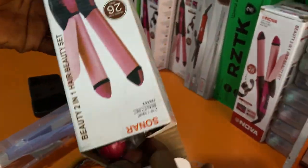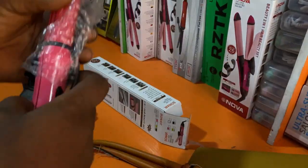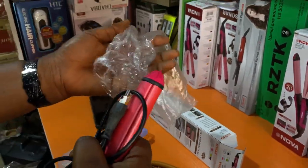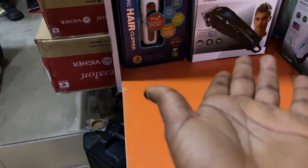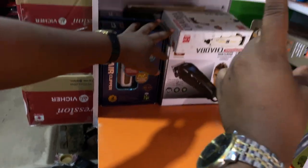Then this one is a 2-in-1, both stretcher and coiler. You can use it to stretch your hair, and it can coil your hair too. Wow. How much is it? 2,500. Very cheap. How much is your clipper? They have different prices: 8,500, 6,500.